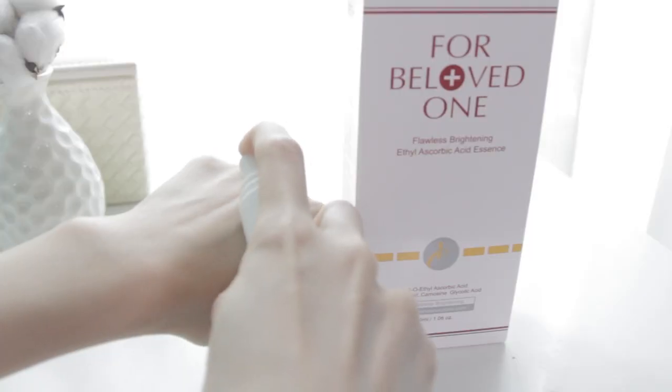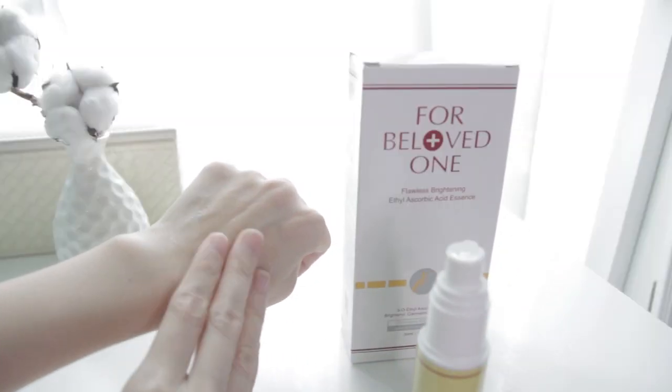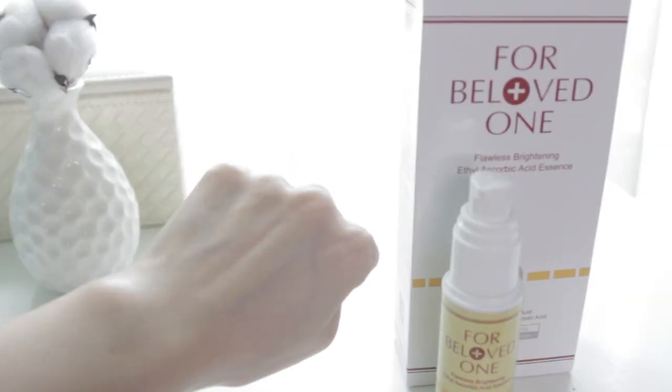The texture of this essence, it really is somewhat a hybrid between like a fermented essence and a serum because it's very lightweight. Unlike all the other vitamin C serums that I tried, they are usually thicker in texture and it feels really sticky on the skin. I don't feel this at all. It feels super lightweight. It's so easy to glide on. And right after applying the essence, you could see a nice glow on the skin.